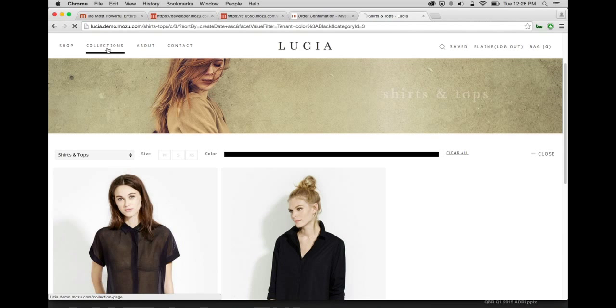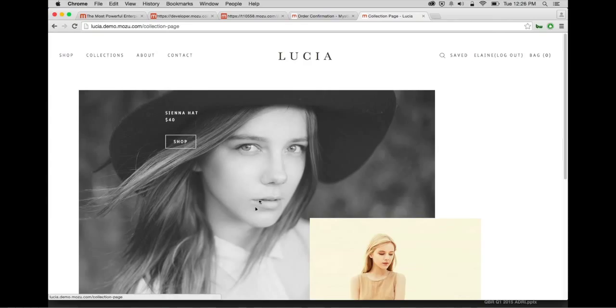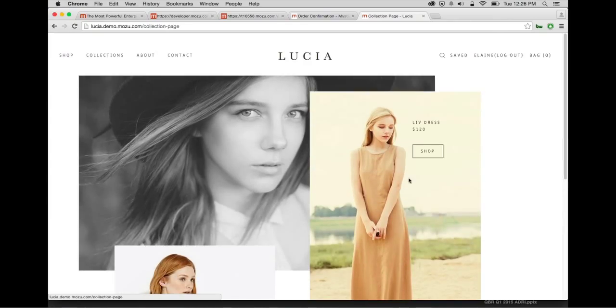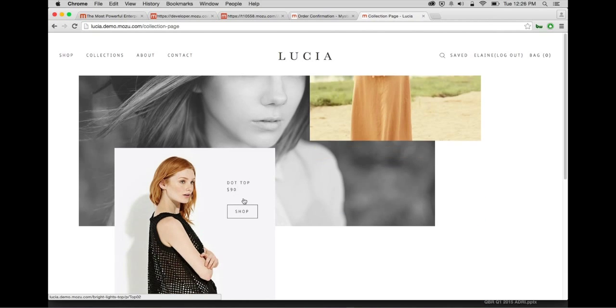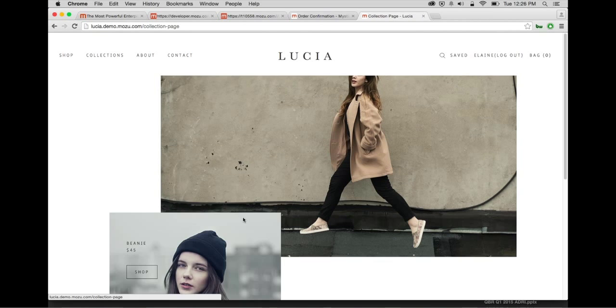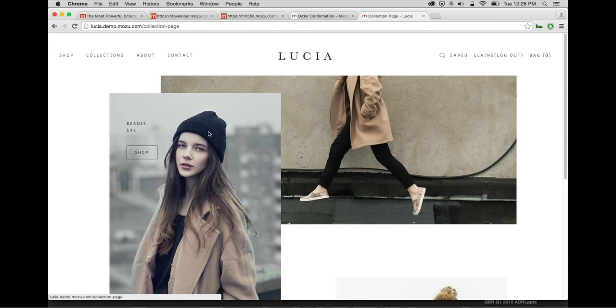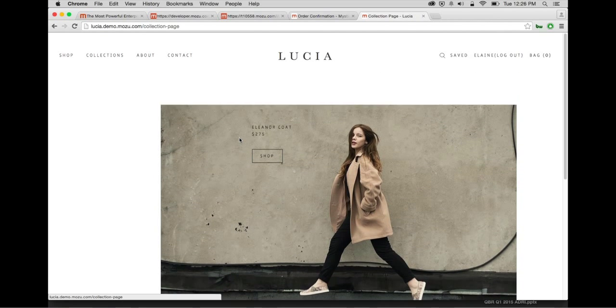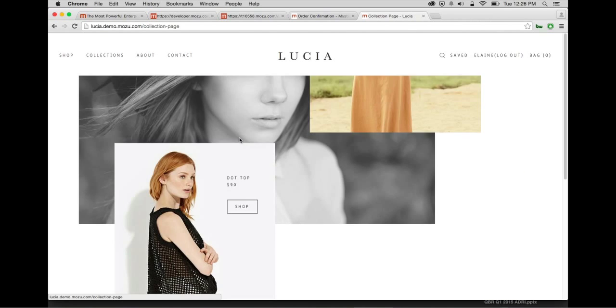But my favorite page is the collections page, which is a nice unique way to navigate through some featured products. So you can see as we scroll, we get different parallax behavior. And when you hover over, you see the featured product for that specific image.